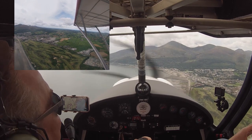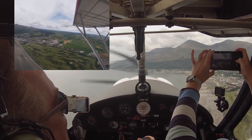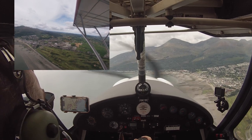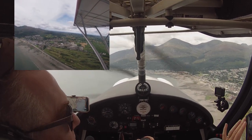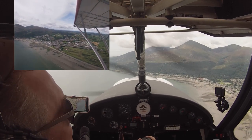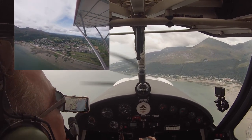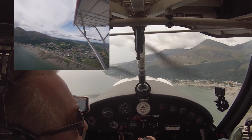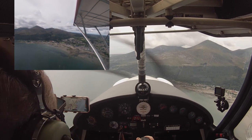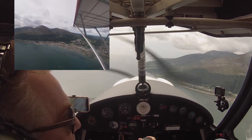I'll come out a wee bit more and I'll give you a better view. I see that starting to get a bit bumpy. If you're at any point not happy about it, tell me and we can turn. Okay, no. Going to just stick out a wee bit from here, okay? Don't want to get too tight to those mountains.